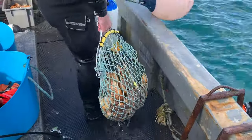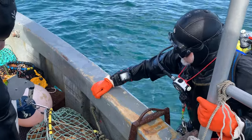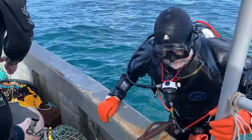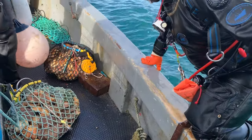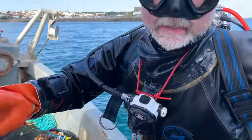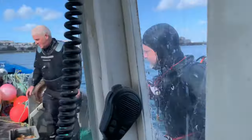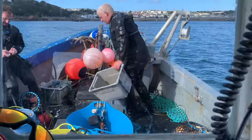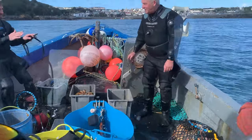Did you get any? Did you get any? Nah. Was that fast? What's the sweat bottle for? I just quite like them actually. That's right, it's one of the ones with the seal on the bottom. Oh, nice. Look at that. Well, are we going to get back into the harbour before the swimmers come by? Maybe not.